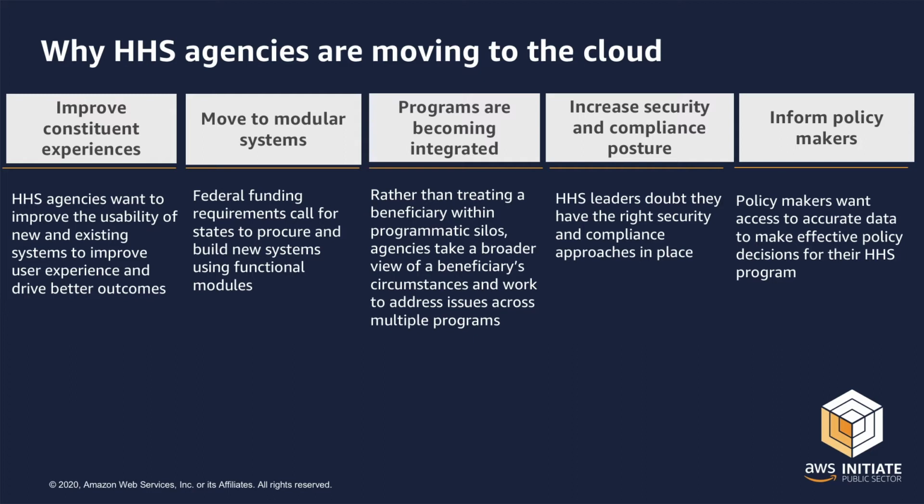Second, the move to modular systems is really facilitating the movement to the cloud. The cloud was built on a modular, agile, scalable approach that really meets the premise and meets the intent of the move towards modularity in HHS programs. Using a technology that was from its outset intended to provide agility, to provide modularity, to provide reuse, is key to how programs go about building on both the intent and the vision of the modularity transition.